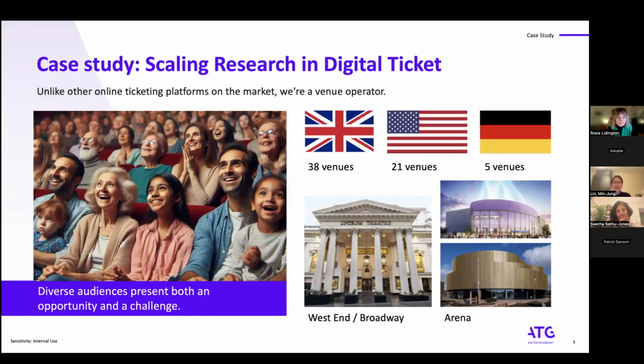So here is some introduction of our company. We have venues across these countries, around 64 venues. We have venues like the West End and Broadway theaters, smaller theaters which could accommodate up to 400 people, to arena type venues which could accommodate more than 6,000. The Smart Financial Center can accommodate 6,400 people. The digital ticket for us is not just for the customers, but also for those who work in the front of house, scanning the tickets and maintaining the queue. It's quite crucial as a venue operator.